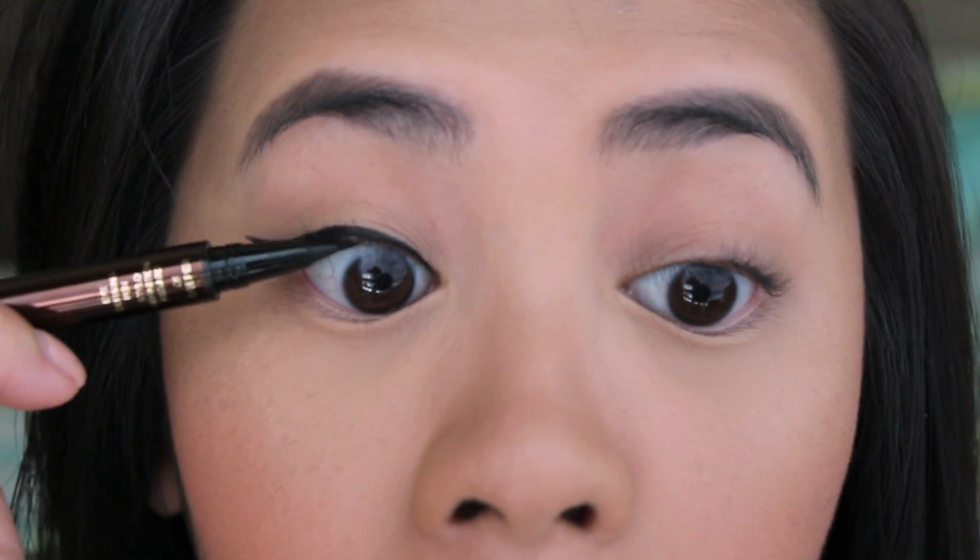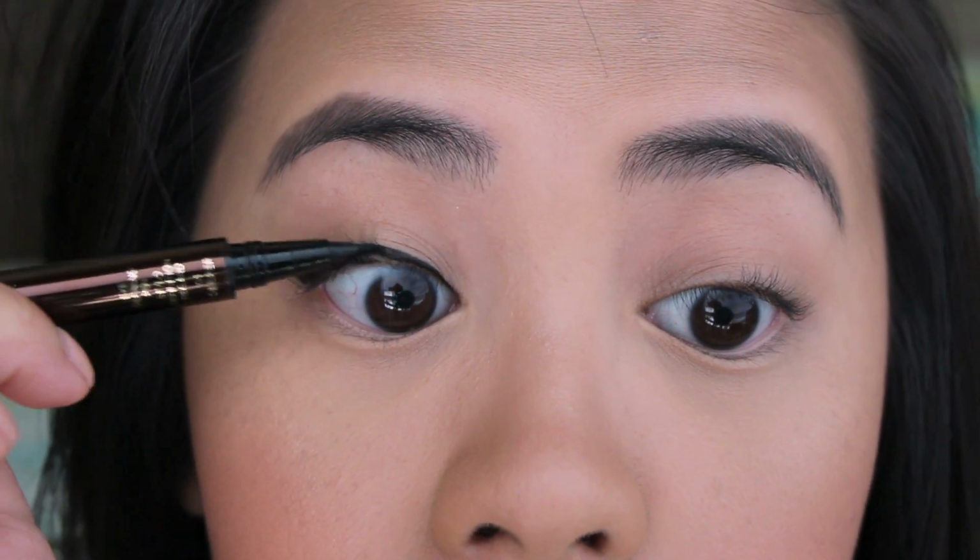Now I'm using the other side, which is the felt tip. It's a little bit tinier, so I can really get into the lash. Open my eyes, tilt my head back a little, and then just go right into the lashes. And we are done with the top liner.